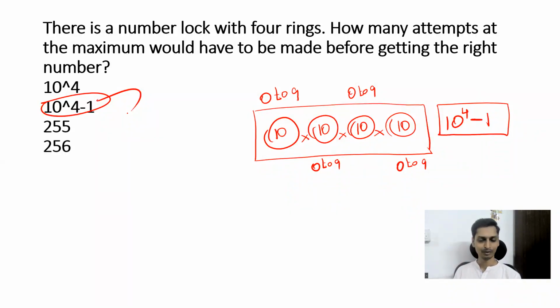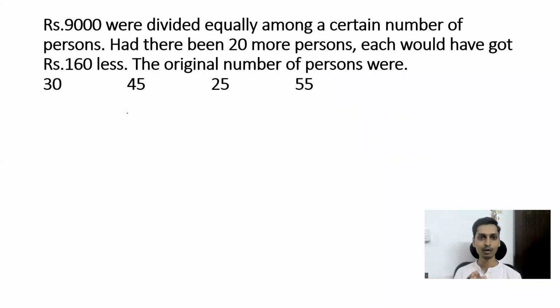Now moving to question number 2. Rupees 9,000 were divided equally among a certain number of persons. Had there been 20 more persons, each would have got rupees 160 less. The original number of persons were dash. You can take 60 seconds to solve this problem by pausing this video. And again, if you get the answer, put your answer in comment.